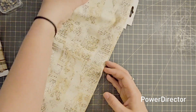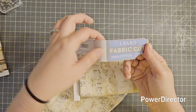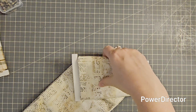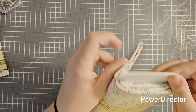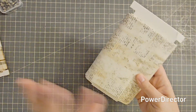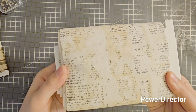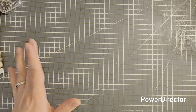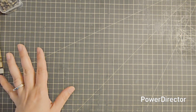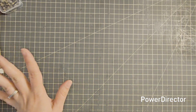Yeah, I love that. And there's a whole yard in here, and it's 100% cotton. So that'll last a while. This would be great for covers and flaps and tags and you name it. I love neutral things like this to work off from, and that's like our type of grunge. That's perfect. So I'm glad I found that one. That was a little bit more. I can't remember how much that was. I think it was $4 or something. I don't know. But the rest is from Hobby Lobby.